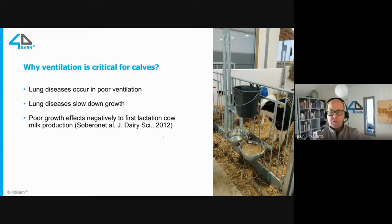You could also say that very many farms have very high-level genetics, and this new generation of baby calves has the best genetic background. I think you should give the best possible environment for your future baby cows.